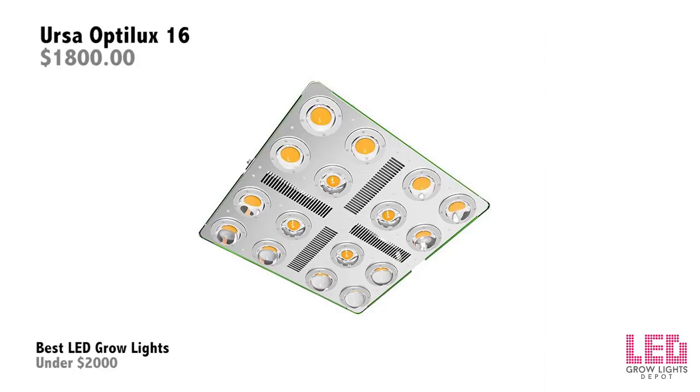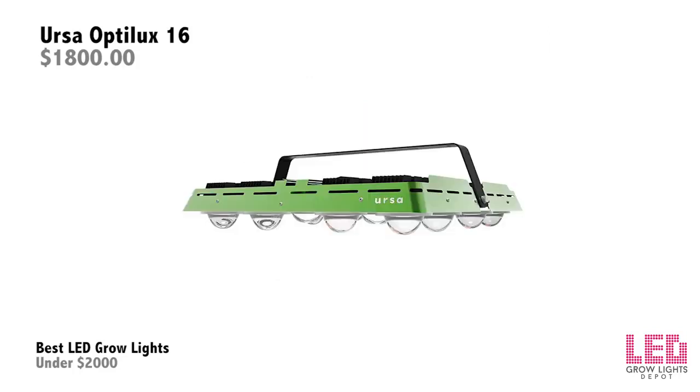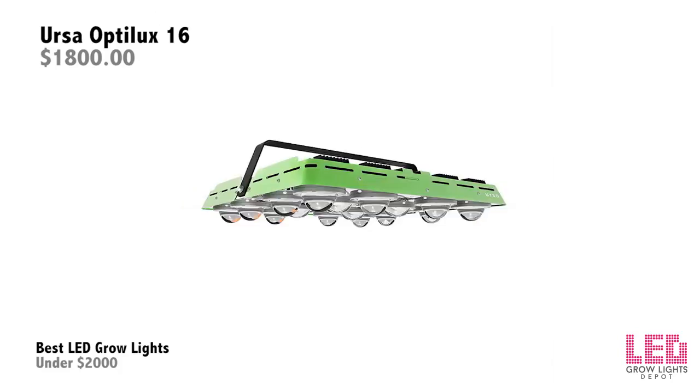The full spectrum version contains some UVA and IR while being heavy in blue, green, and red. The duet version contains mostly red and blue with a little bit of UV, some IR, and very little green. The unit is passively cooled via patented heat sinks. The Optilux 16 measures 23.6 by 23.6 inches and it has a 5-year warranty.